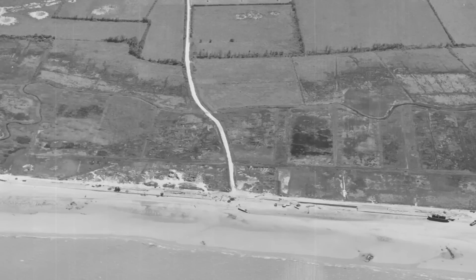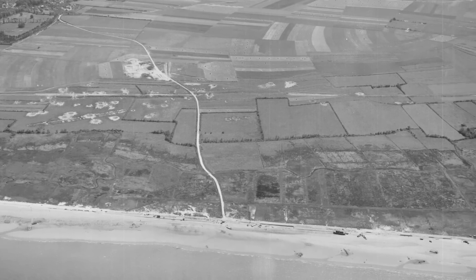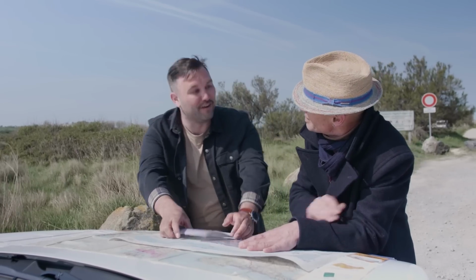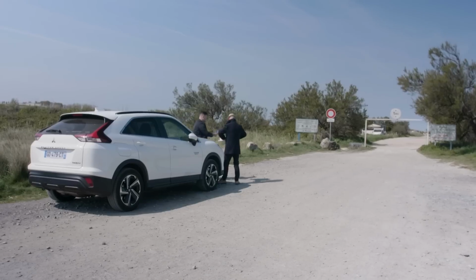This is Widerstandsnest number 35. Yep. This is the track taken by A Company and B Company, 6 Green Howards. Okay, do you think that's still there? I think we should go and have a look. Let's do it. You grab the Bigot map. Thank you very much.